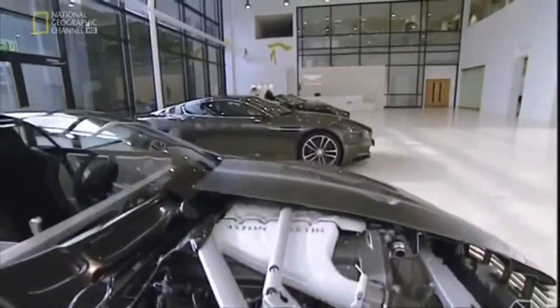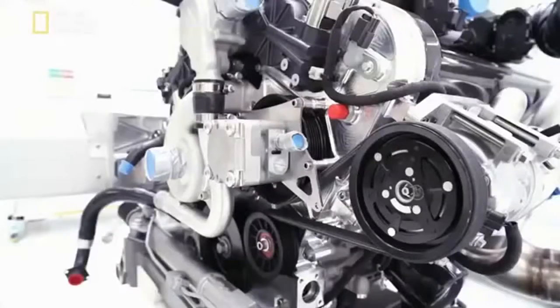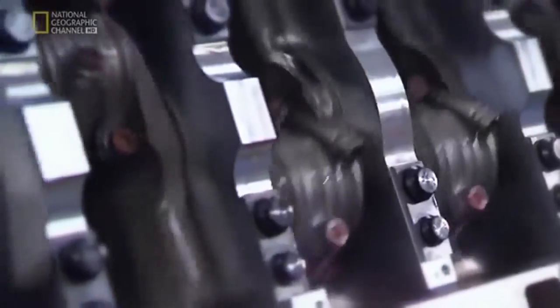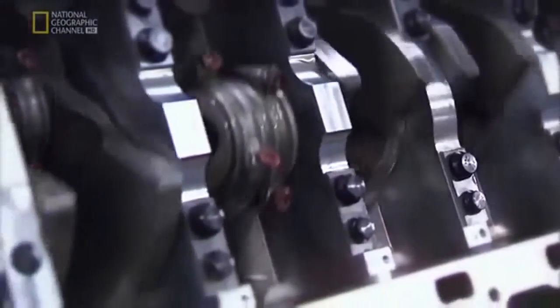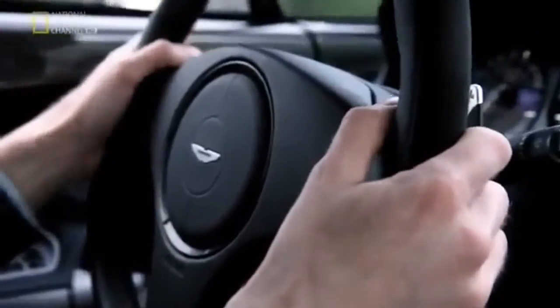For his starting point, Chris Porritt looked at the most powerful engine they'd produced to date. The design was based loosely on our V12 Vantage engine, DBS engine, uses the original block from that, but then it goes through a number of processes that make it very different. It is, in effect, a brand new engine designed specifically for 177.